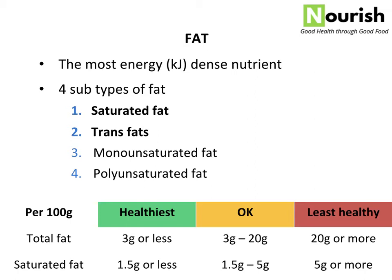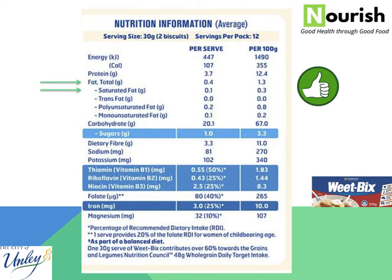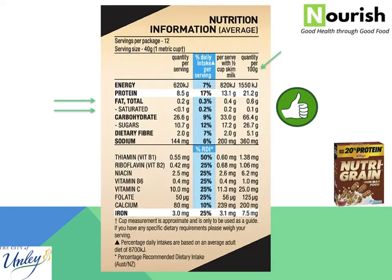Now, looking at the per 100 grams of the information panels, a healthy food choice is one which contains less than 3 grams of total fat and 1.5 grams or less of saturated fat. Looking at the panel for WEETBIX, we can see that it contains 1.3 grams of total fat and 0.3 grams of saturated fat, which gives WEETBIX a big thumbs up in terms of its fat content. And with Nutrigrain, we can see per 100 grams it has 0.6 grams total fat and 0.1 grams of saturated fat. So again, it has a big tick of approval.